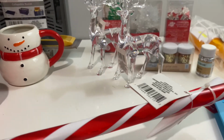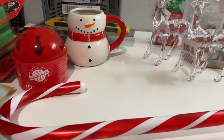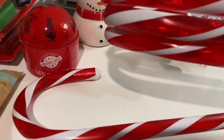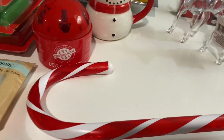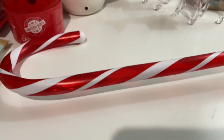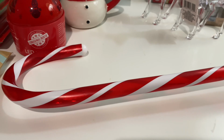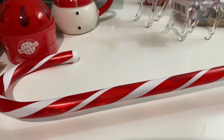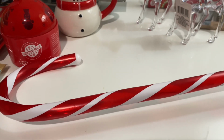Okay. So I got 4 of these candy canes. The other ones are hanging up right here. So I got 4 candy canes. Now, these were out, I think, last year, but I didn't pick them up because by the time I was about to go get them, they were all gone, y'all. All gone. Somebody had raked them, took them all, honey.